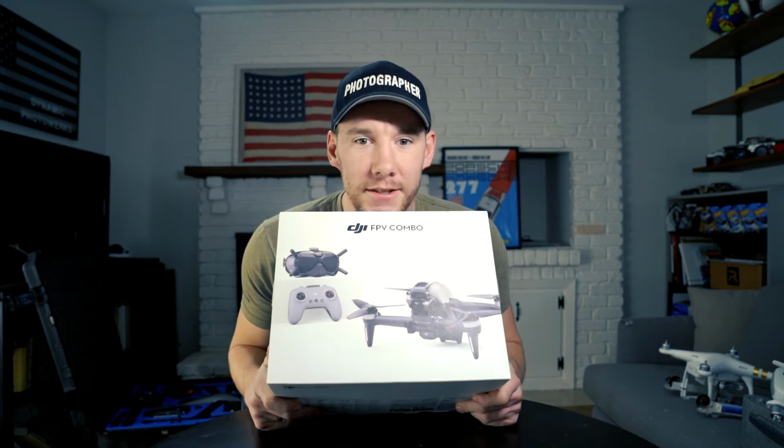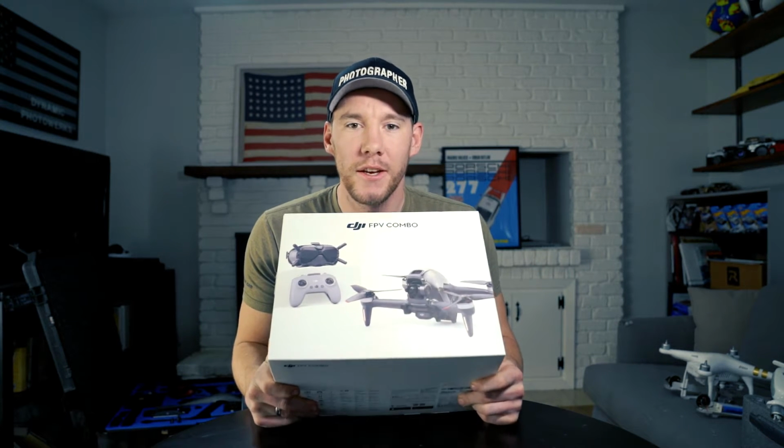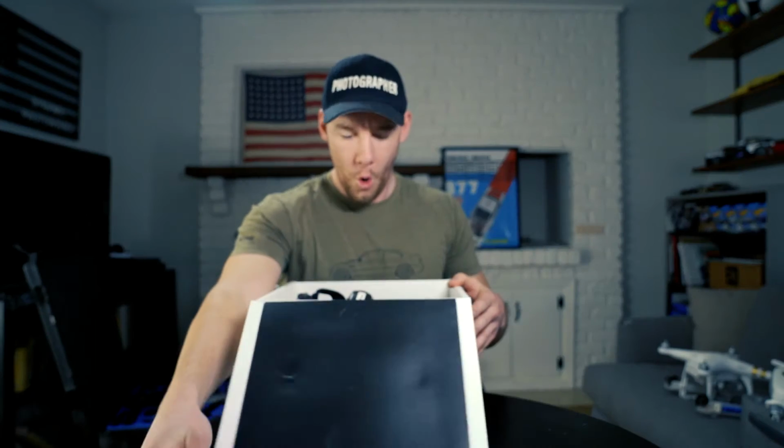All right, and last but not least, but the most modern addition to my drone hanger, do I call it a hanger? Okay, my hanger is the new DJI FPV drone. This is the new FPV drone. I just got it last week from our local drone distributor, who's awesome. What do you say we do an unboxing?